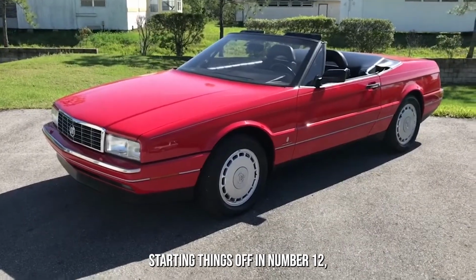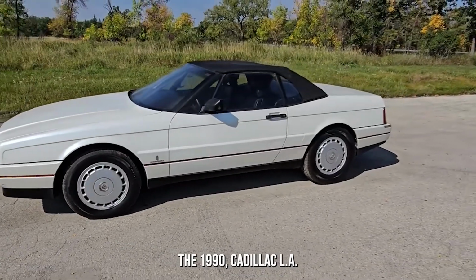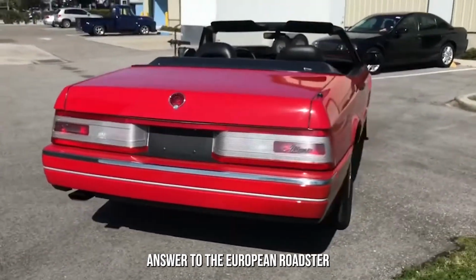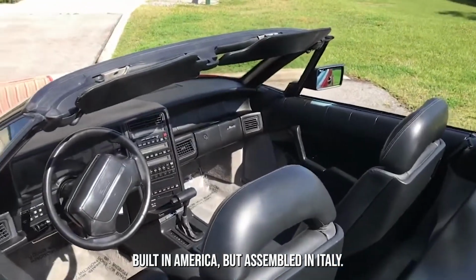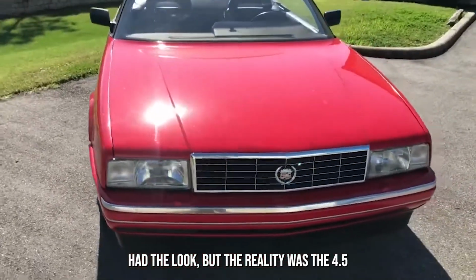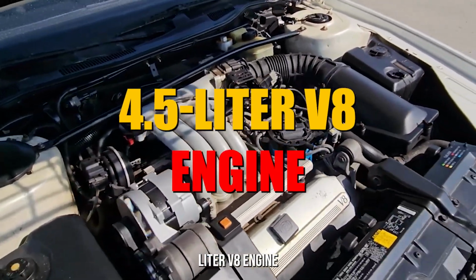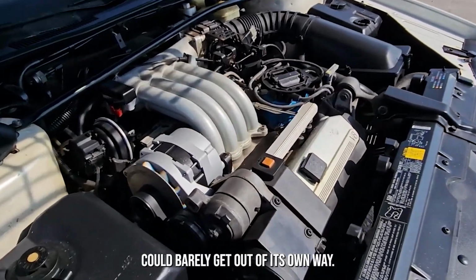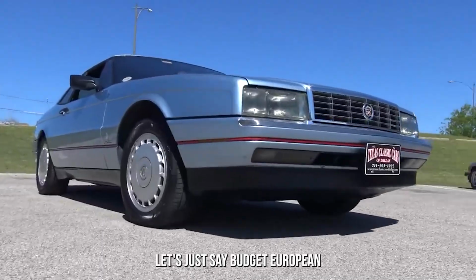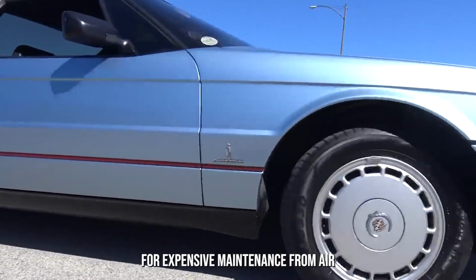Starting things off at number 12, the 1990 Cadillac Alante. This car was supposed to be Cadillac's answer to the European Roadster. Built in America, but assembled in Italy, a recipe for luxury, right? The Alante had the looks, but the reality was the 4.5-liter V8 engine could barely get out of its own way. Add to that the fact that its build quality was, well, let's just say budget European, and you've got a recipe for expensive maintenance.